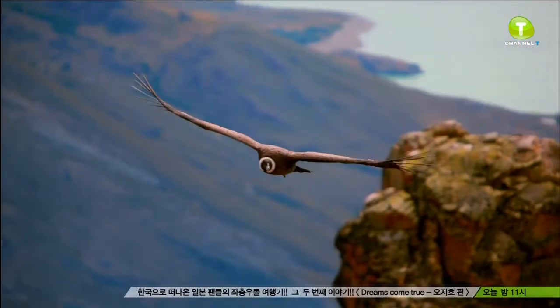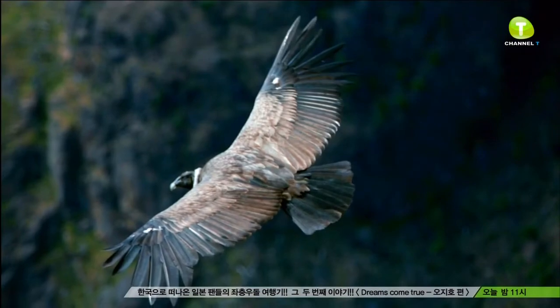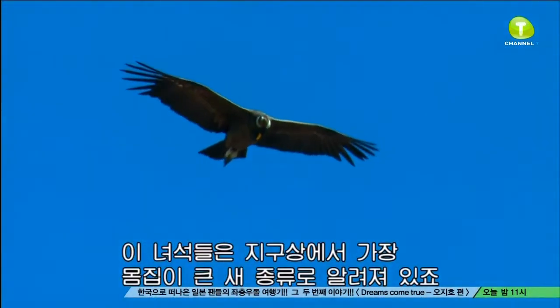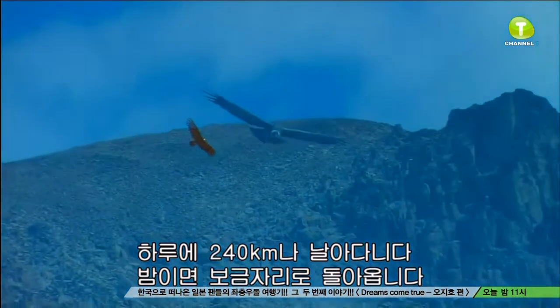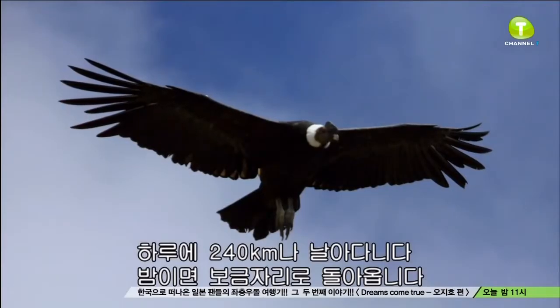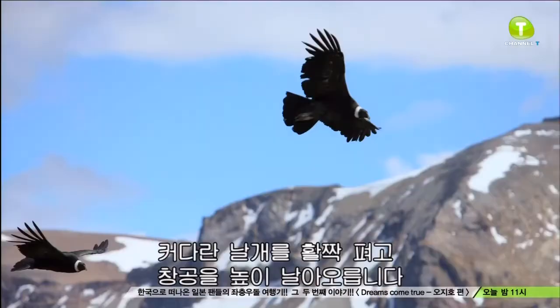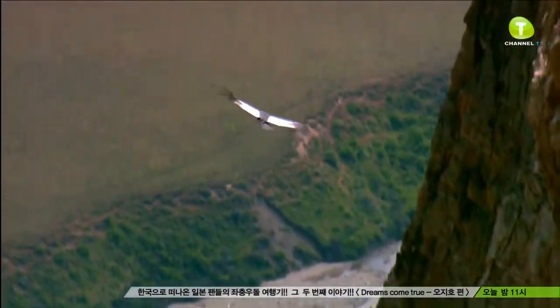Wow. Fantastic. These are huge birds. These are among the largest flying birds on Earth. They can fly as far as 50 to 150 miles in a single day and come back to the same roost at night. They just unfold their huge wings and off they go, up and higher and higher.